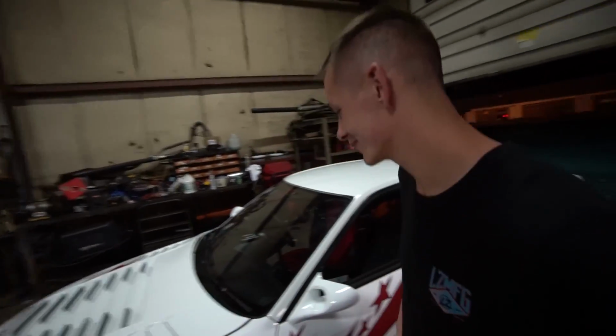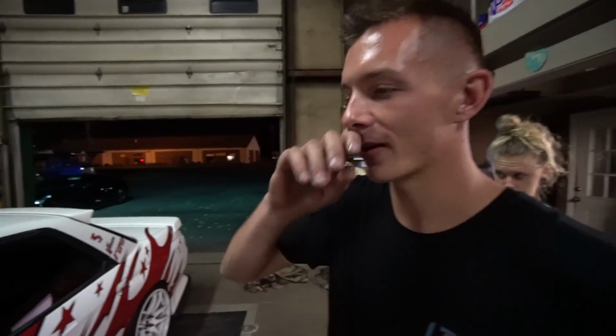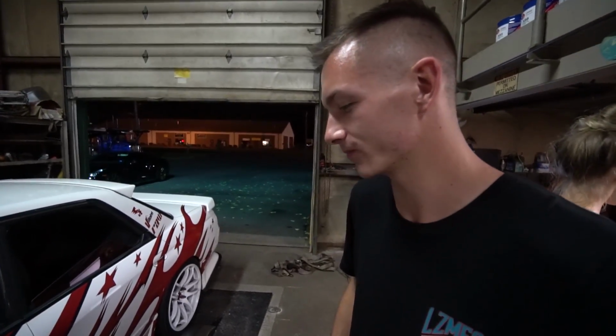You know what? This car's been together for how long? About a month. Not even. No, a couple days. Couple weeks. A fully built chassis. So, yeah, there's a long shakedown. Needs a cage. Yep.